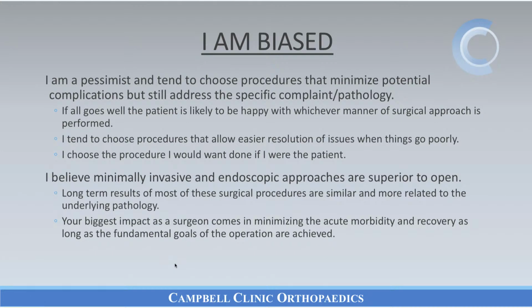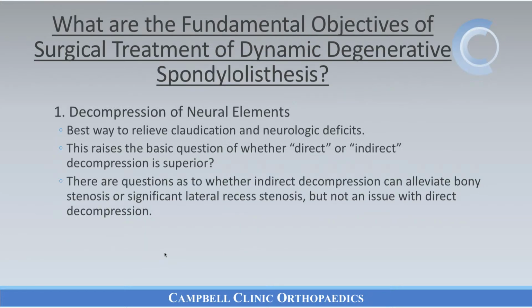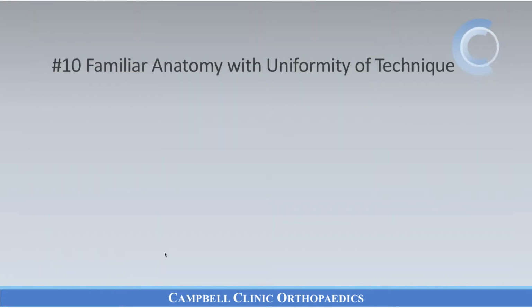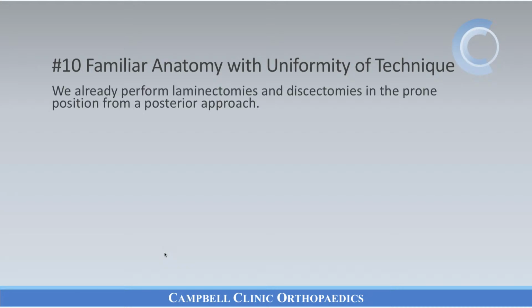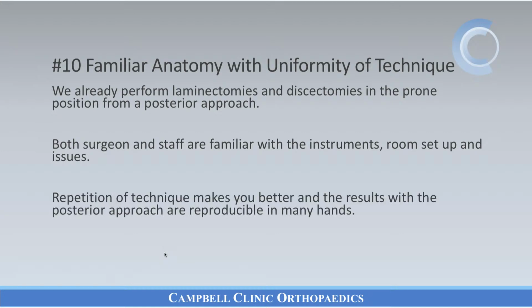So number 10, it's familiar anatomy. Posterior approach has a uniformity of technique. We already perform laminectomies and discectomies in the prone position from a posterior approach. The surgeon and staff are familiar with the instruments, room setup, and the issues you can have with prone positioning. So we're very good at this. There's a repetition of technique that makes you better, and the results with the posterior approach are reproducible in many hands. So, reproducibility is a very important issue. And even the Society of Lateral Access Surgeons admit that lateral approaches are technically demanding.